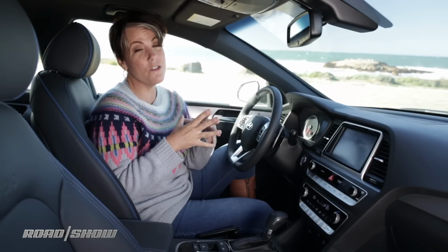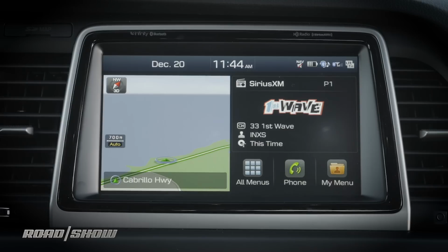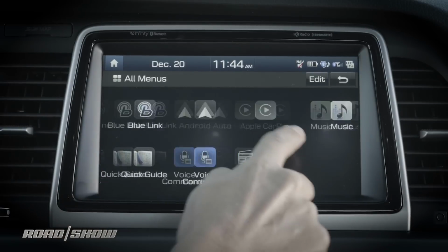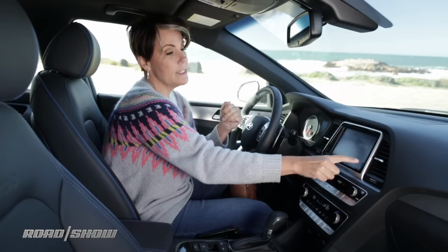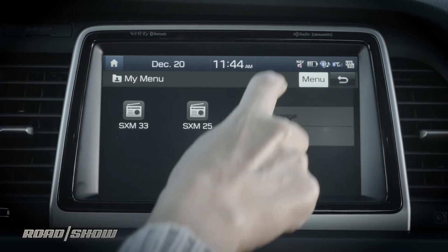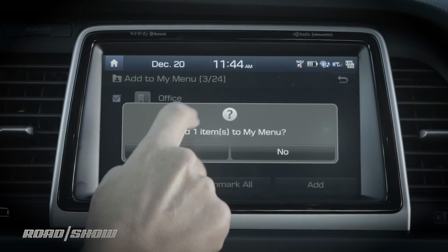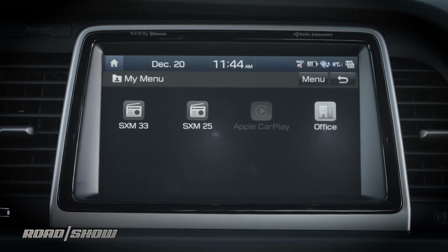There's a few different ways that you can access all the information. There's a set of redundant buttons down here, or you can just press All Menus, and there you can cycle through and select your navigation, your phone, your radio, what have you. But one of the coolest things is this My Menu, where I can preset all the things that I use the most. So I'm going to add my office navigation, add, yes, boom. Next time I want to go to work, all that information is right there.